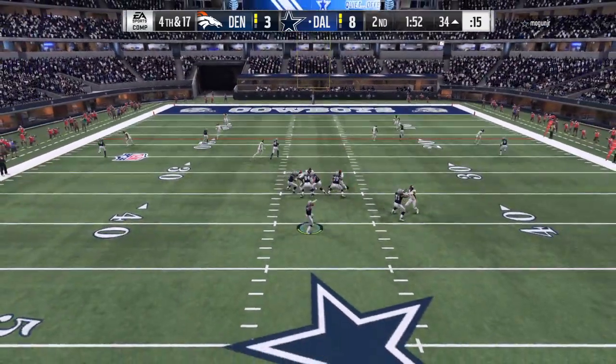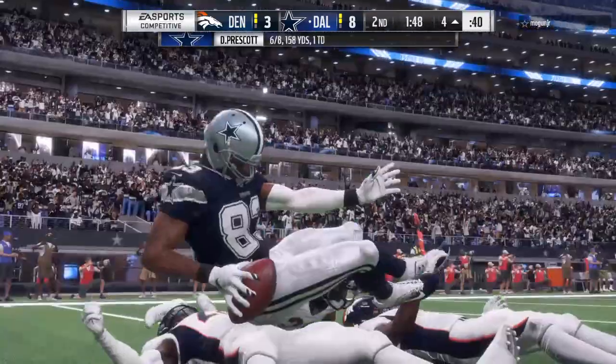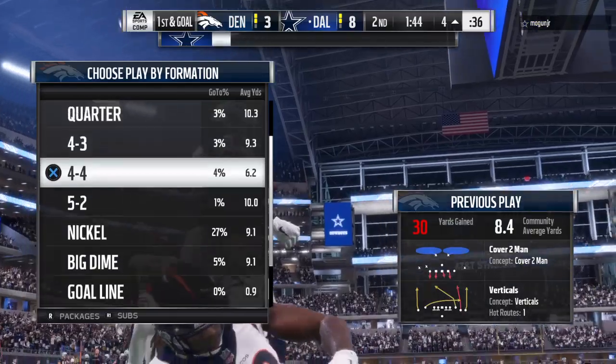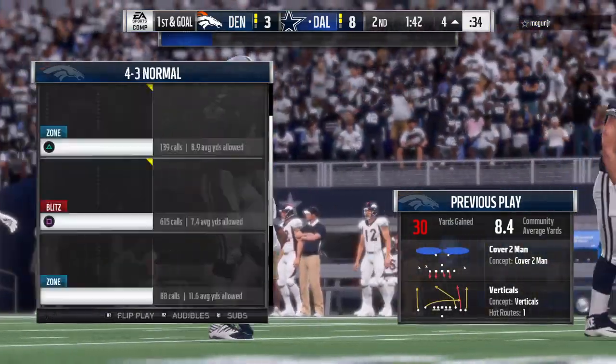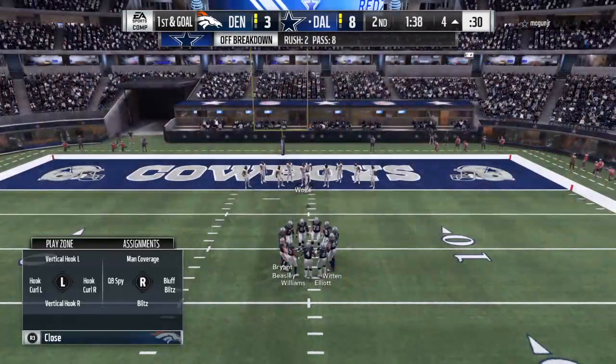Now Prescott on 4th down. Down man, it's complete. Williams. And they do get him down, but not before he reaches the 4-yard line. The decision to go for it pays off, and now they're set up 1st and goal.